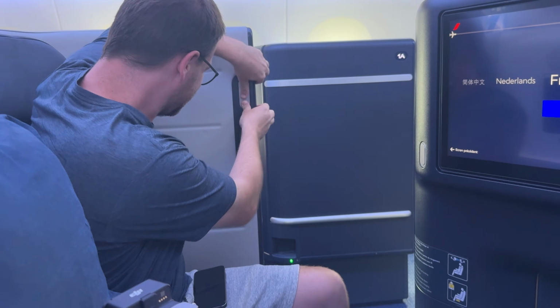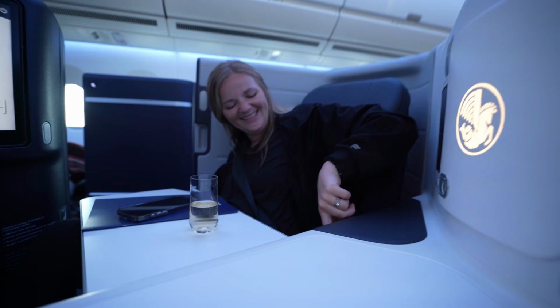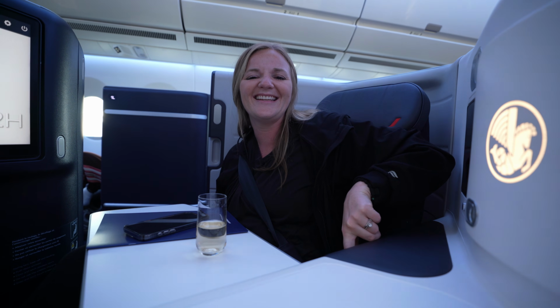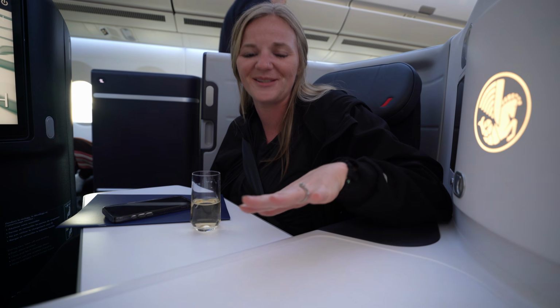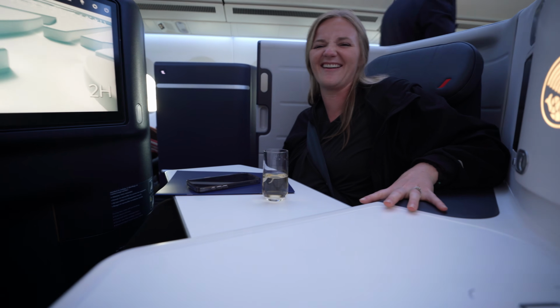So we are in Chicago and we are about to board our Air France. I think it's locked. These seats, if you tap the button with your elbow, they just keep going. So if you tap it once, it just keeps going. And I was like, what's happening? It was going flat.